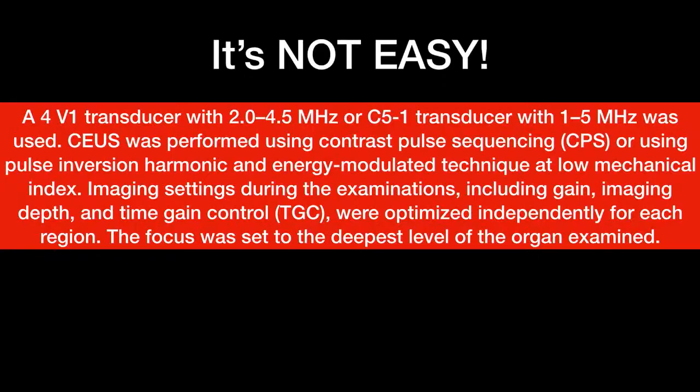The other thing is that it's really not that easy. It's not like pressing a picture on your phone and going from color to black and white and vice versa. That's easy, right? I put the filter on my iPhone and I get this beautiful black and white, and then I put some color on it and I feel all artistic. When you do ultrasound contrast, it's not easy. This is the methods language from one of the papers. Look at this stuff. You take the transducer, then you've got to turn on contrast pulse sequencing, use pulse inversion, harmonic and energy, blah, blah, blah.